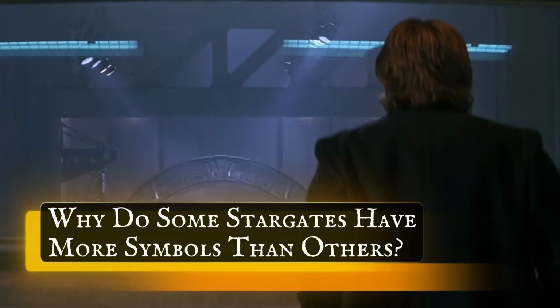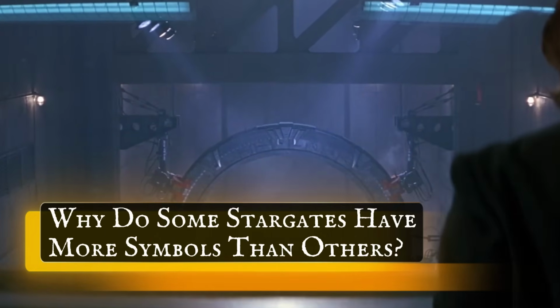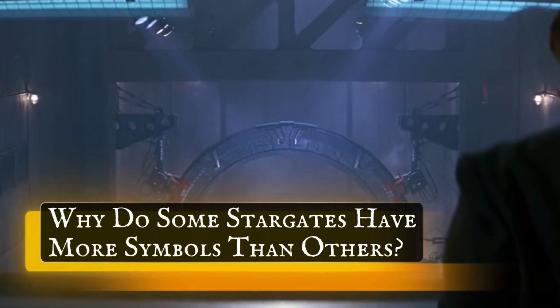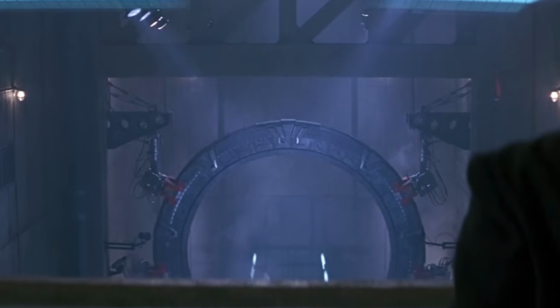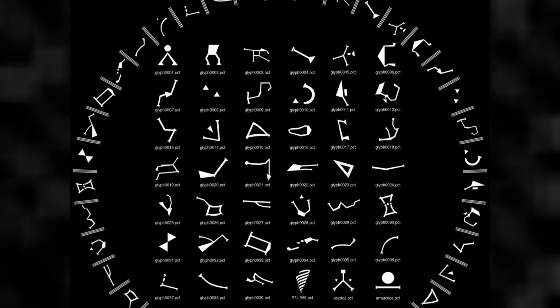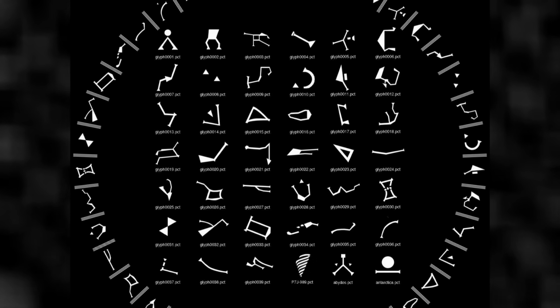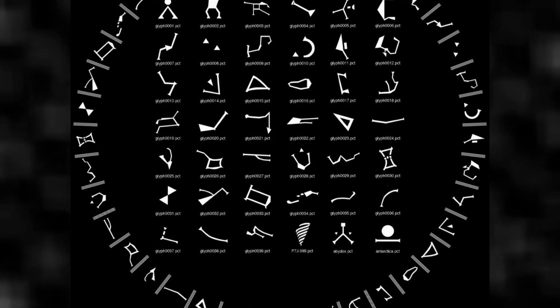Why do some Stargates have more symbols than others? Some Stargates have more symbols than others because their design reflects the complexity and range of destinations they can dial within the Stargate network. In the Milky Way, for example, Stargates usually have 38 symbols on them. Each one represents a different star constellation, and the system uses 7 chevrons to dial an address.